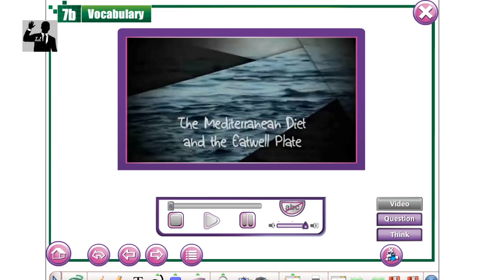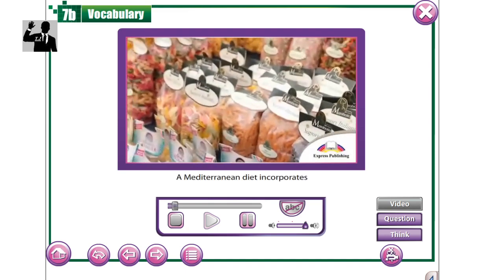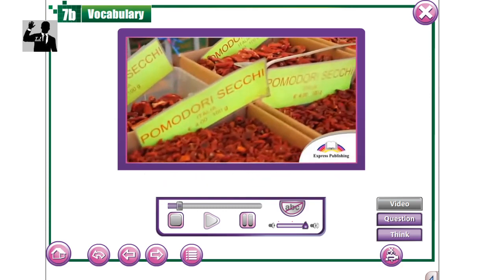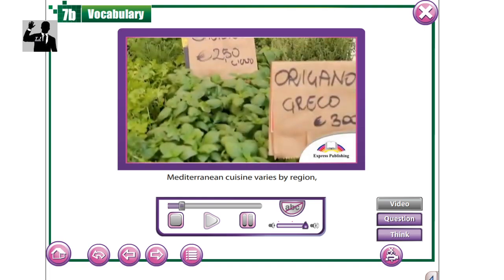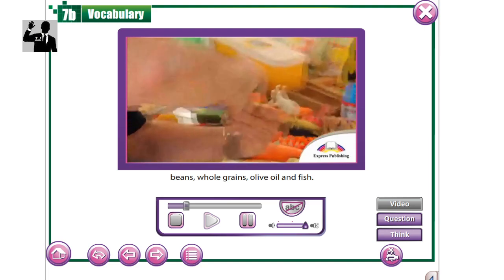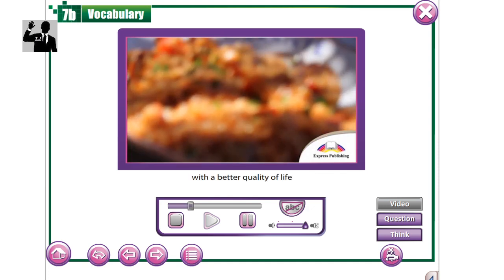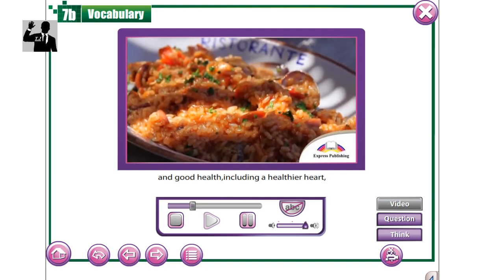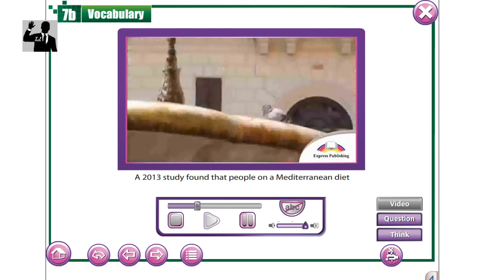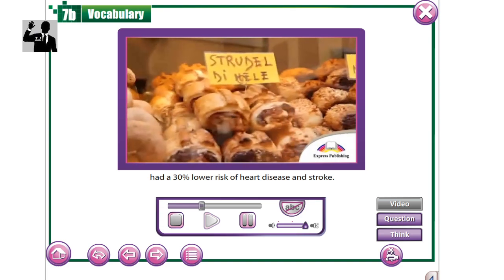The Mediterranean diet and the Eat Well plate. A Mediterranean diet incorporates the traditional healthy living habits of people from countries bordering the Mediterranean Sea. Mediterranean cuisine varies by region, but is largely based on vegetables, fruits, beans, whole grains, olive oil, and fish. The Mediterranean diet has been associated with a better quality of life and good health, including a healthier heart, a longer lifespan, and good weight management. A 2013 study found that people on a Mediterranean diet had a 30% lower risk of heart disease and stroke.